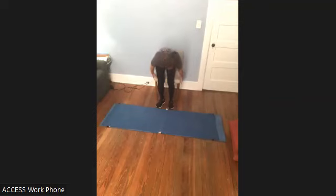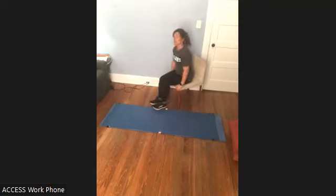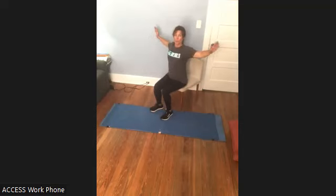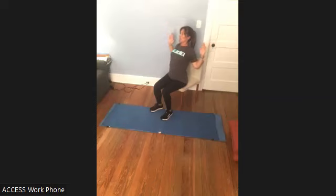You can do that lying on your belly. I'm going to demonstrate seated, trying not to hit the wall. So arms are out, and then bending the elbows, arching the back, and then extending back out nice and tall. So again, the movement is very similar whether I'm seated or whether I'm lying on my belly.